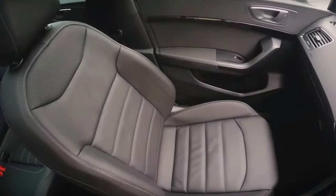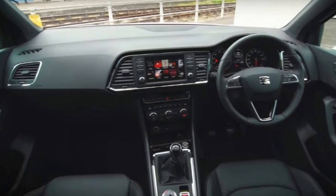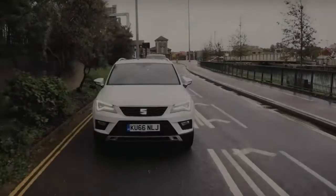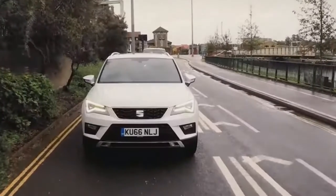But what this car offers young families above the Tiguan and indeed other compact SUVs in the market is a design with much more energy. These graphical shapes, from the daytime running LED front and rear lights to the honeycomb grille, really help the Ateca stand out and turn heads.